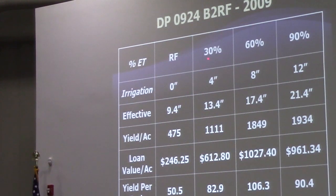But then we got into 30% PET, and we started lining that water up right with the demand curve. If it needed water at 30%, we put it on. Then we came back a week later. If it needed water at 30%, we put it on. And look at the difference in the yield. With 4 inches of water, we went from 475 to 1,111. When you manage water by percentage of PET, this becomes predictable. Okay? We actually increased to 13.4 inches, that's not very much water, okay?